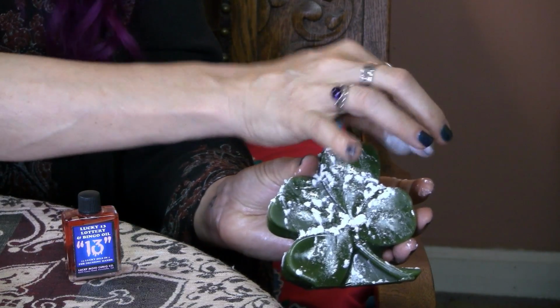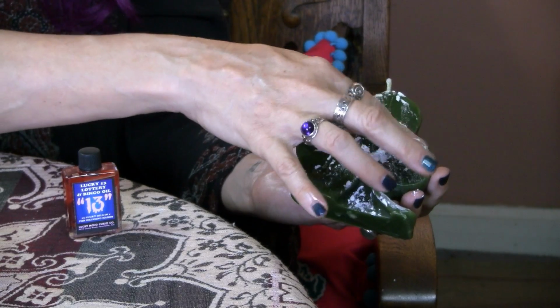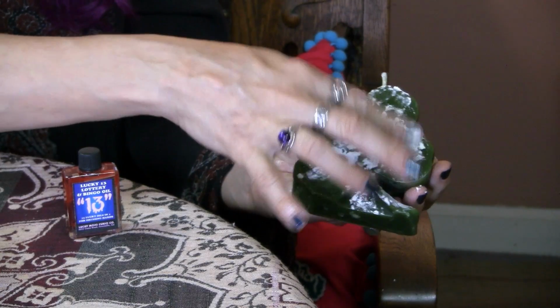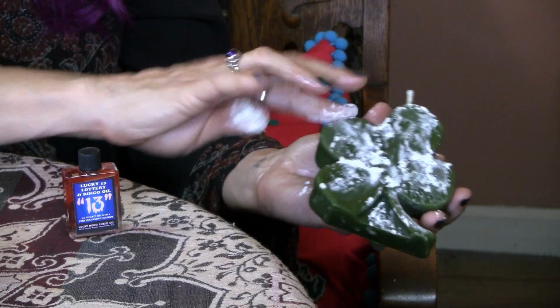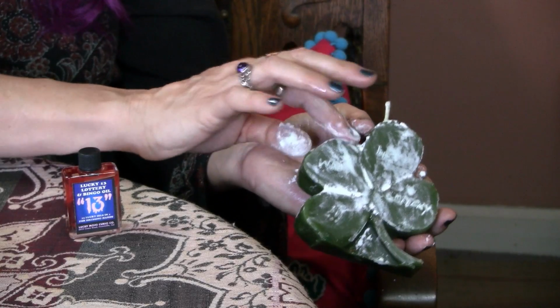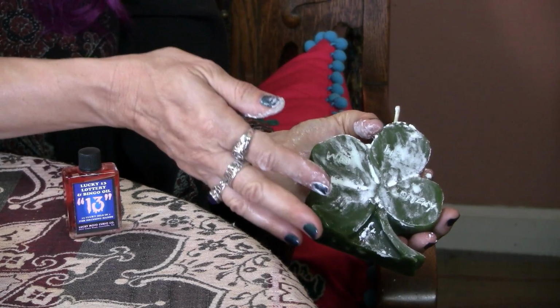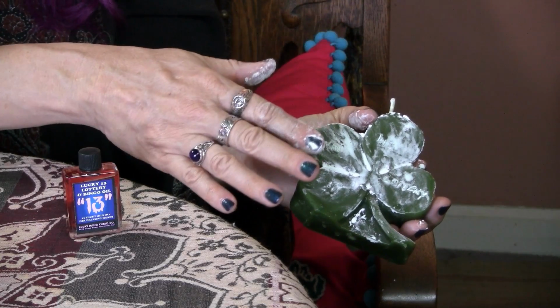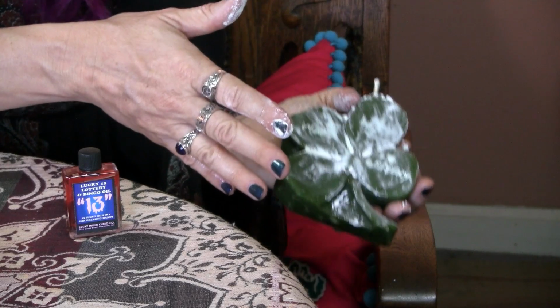Now you can also do this with the self-lighting incense, but if you do it with a self-lighting incense, remember it's going to crackle and make some noise and so on. But we can rub that sachet powder into our candle. So why are we using sachet powder instead of an herb in this one? Well, sachet powder is a good selection if you want to add a different element, like we've added the Lucky 13 oil, but we want to add some other herbs, some other different energy to it. And it's an easy way to add multiple herbs to a candle because the sachet powders have multiple herbs in them.